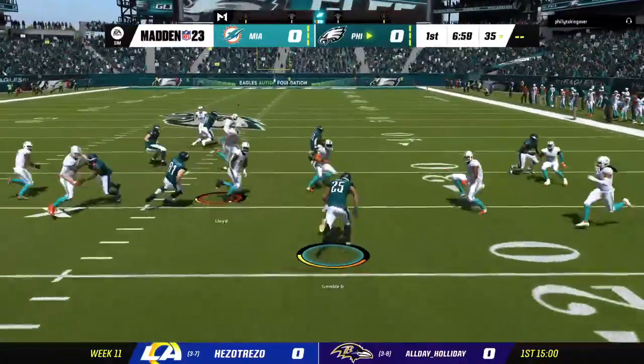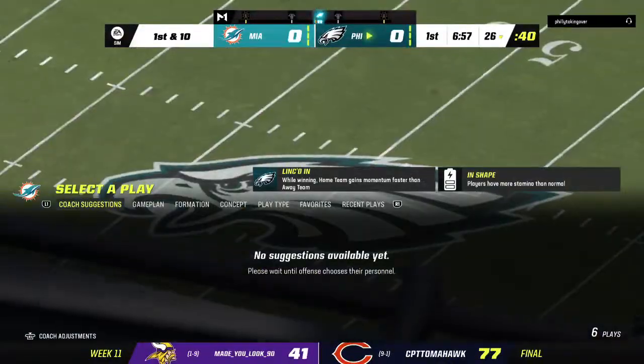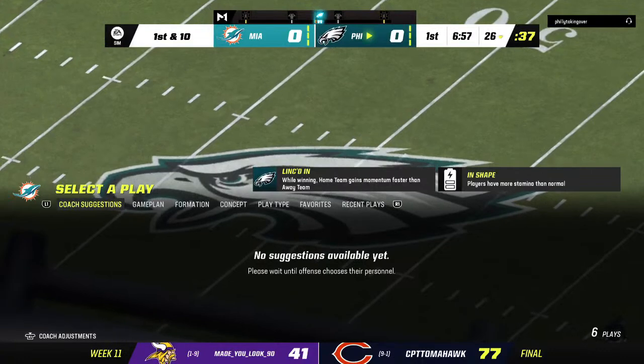Fielded right around the 8. And he takes this near the 25. Just a little pass there. Call it the 26.